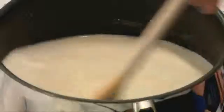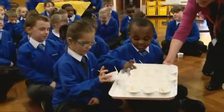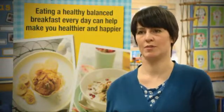The event this morning has been fantastic in showing the children where the food comes from, and then also to the actual serving of the food. So the whole cycle of food plants being grown and how they produce all the different foods you can have for breakfast. Especially with arable farming, a lot of things we produce are used at breakfast.